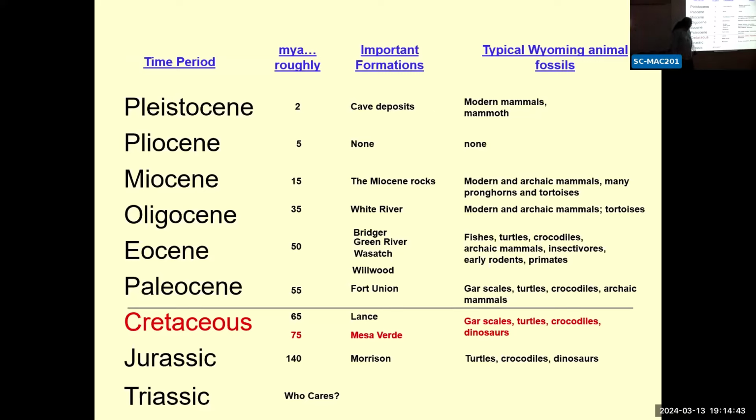Cretaceous. We're going to start with the Mesa Verde Formation. For those who aren't geologists, a formation is a pile of rocks that is easily distinguishable, let's just say. The Mesa Verde Formation is about 75 million years old. It's also found all over the state.